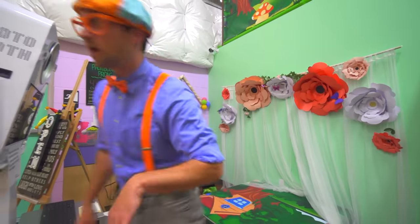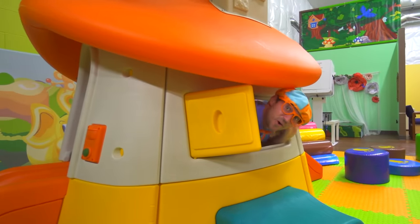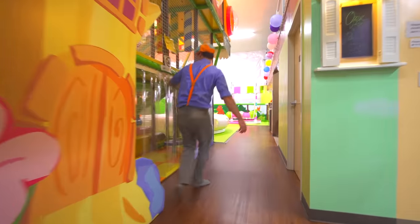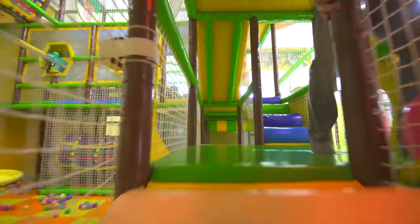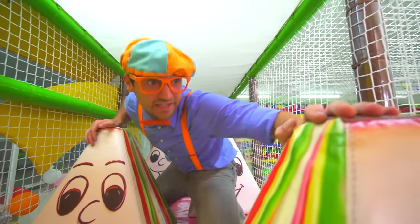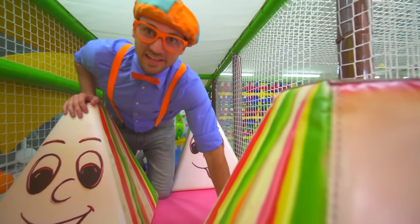All right, let's go, come on. Whoa, look at this. Hello. Wow, that mushroom house is so cool. Oh, okay, come here. Whoa, okay, come on. Let's go really fast. Okay. 1, 2, 3. We're almost to the top. Okay, whoa. Look at these pyramids right here. They have smiley faces on them with their tongue sticking out.